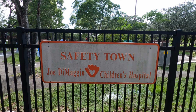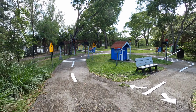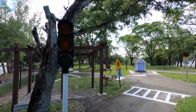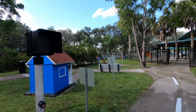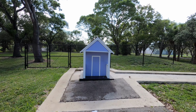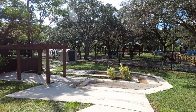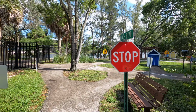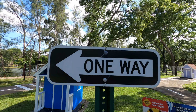You also see they have a safety town in the park. And if you have a little one, this is a great place to learn the rules of the road, get them started early. Sometimes the buttons work and sometimes they don't, but it's really a neat place if you want to simulate driving or crossing the road, or what the signs mean. They want to learn about railroad crossings, what different buildings are for, like hospitals and schools. Don't forget to stop at the stop sign. And of course, safety first.